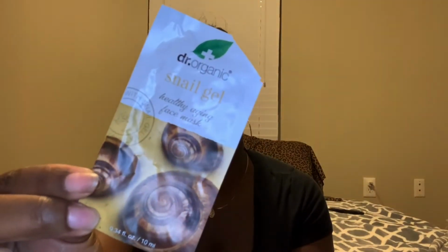Next up, we have another mask. This is the last mask, I think. I saw this in Ulta, and I wanted to pick it up because it just looked interesting. It's by Dr. Organic. It's snail gel, and it says healthy aging face mask, and it looks like this. It says an intensely moisturizing face mask harnesses the power of this unique ingredient, which is naturally rich in proteins, collagen, elastin, glycolic acid, and vitamins in a special blend with other ingredients to revitalize and rejuvenate skin. And it does just that.